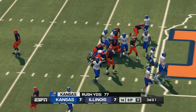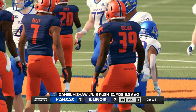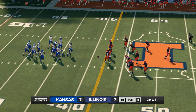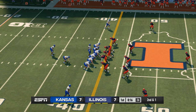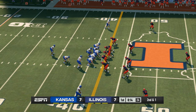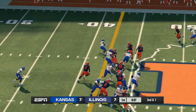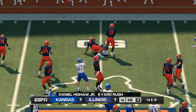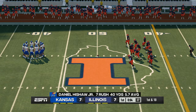He gets to about the 41-yard line. Gain of 9 on the play. That brings up second and one. Short yardage situation here. It's second down and one. Give to the tailback. And he's tackled at the 50. First down.